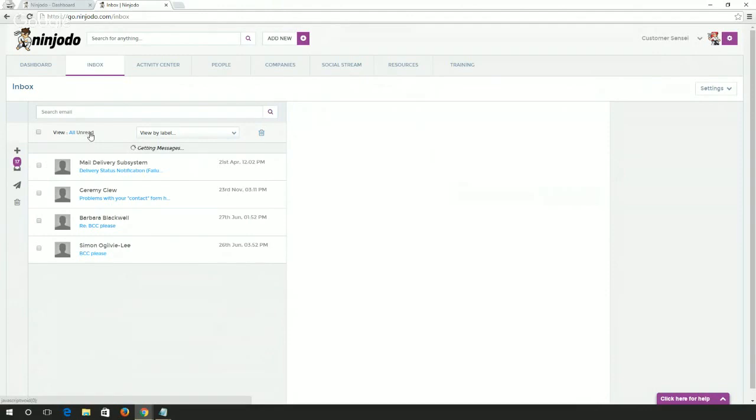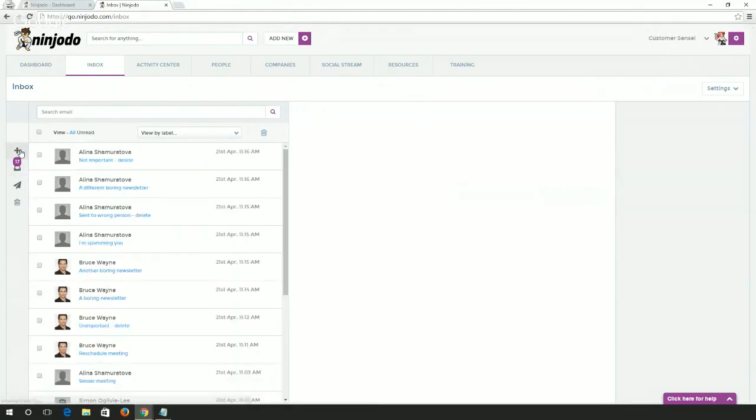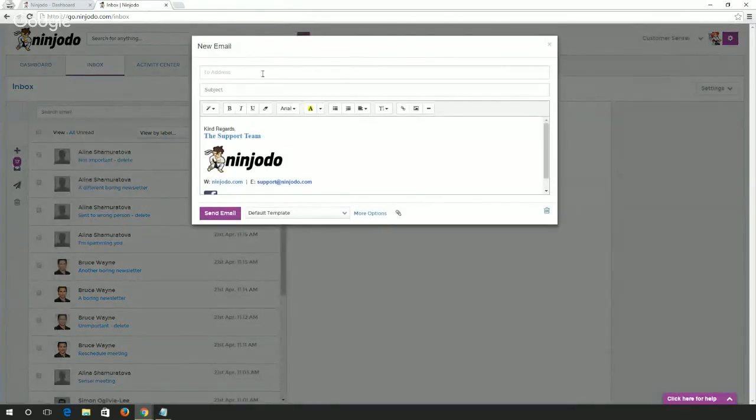So it's there if you need it. It will just drop off eventually. A couple of other buttons down here on the left. One is the ability to just type a fresh new email. So I click on that. I get my compose window.